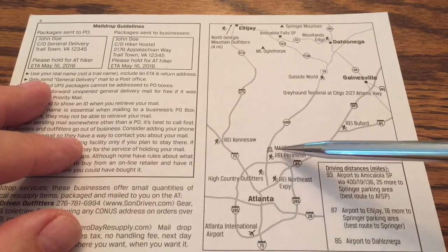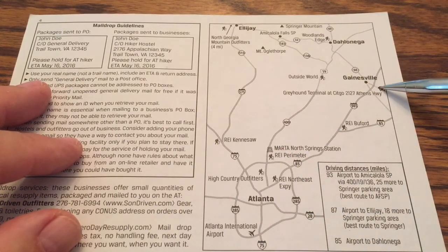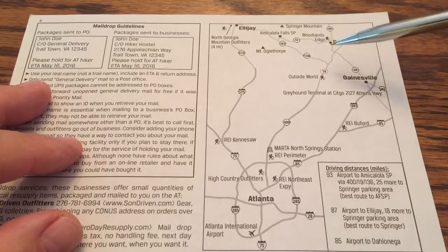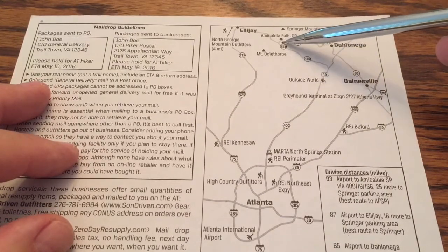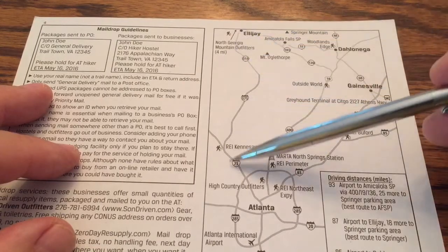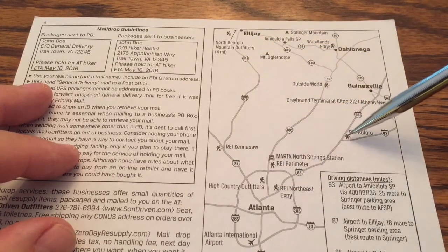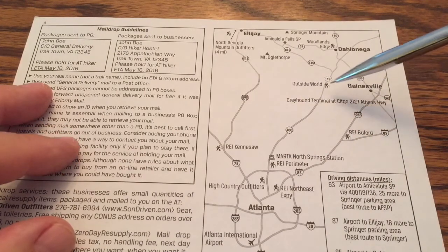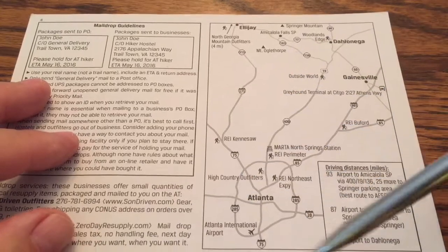Here's the MARTA station. Here is the bus station in Gainesville. There's Dahlonega, where the hiker hostel is at, and of course, here's Amicalola Falls, and here's Springer Mountain. And then here's all these different outfitters. You'll never come across this many outfitters as close to the Appalachian Trail as you do in Atlanta. Here's kind of the big overview.